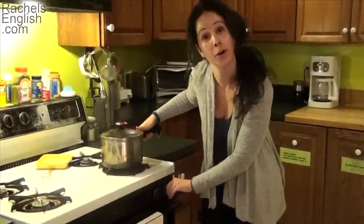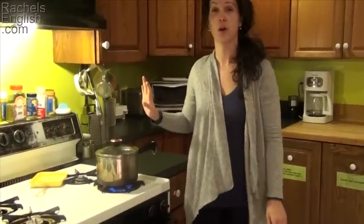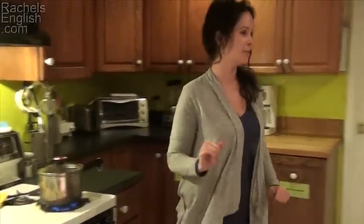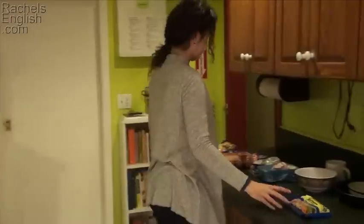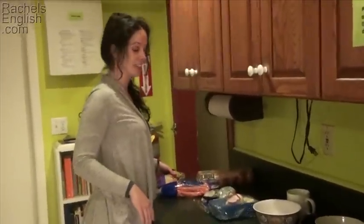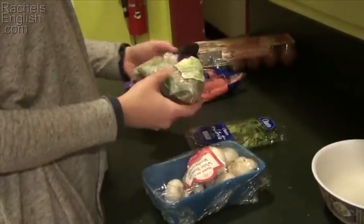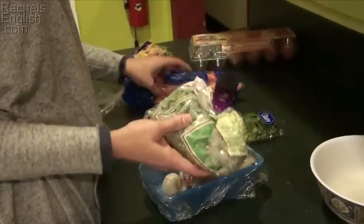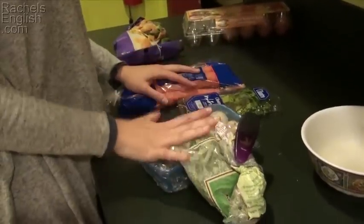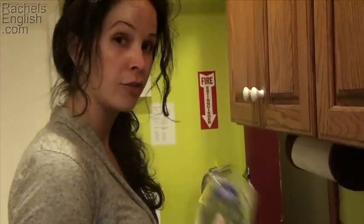Oops. Wrong burner. You'd think I would know by now. Okay, so while that's heating up, let's talk about the vegetable situation. Come over here, camera lady. So I'm going to use mushrooms. I have some frozen green beans and carrots. I love to use bok choy, but I don't have any. I'm going to garnish with a little cilantro.